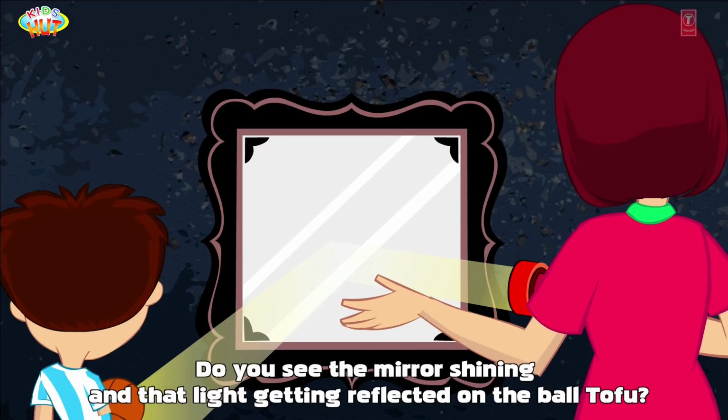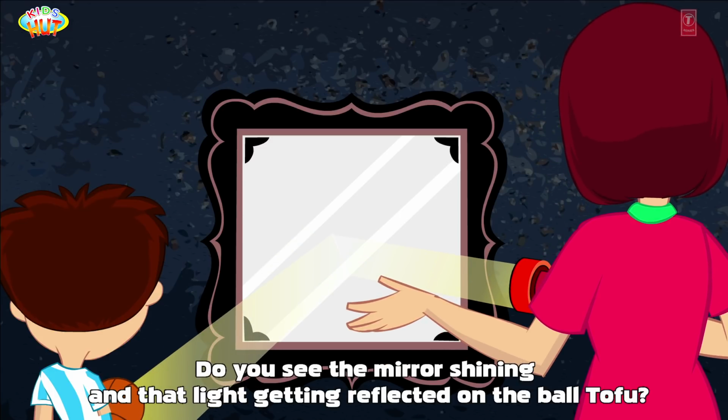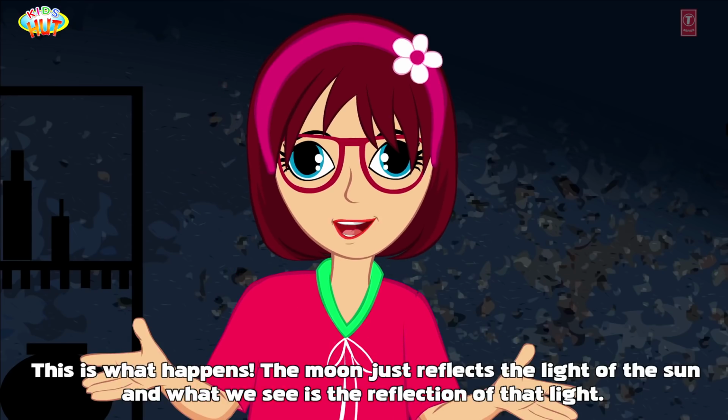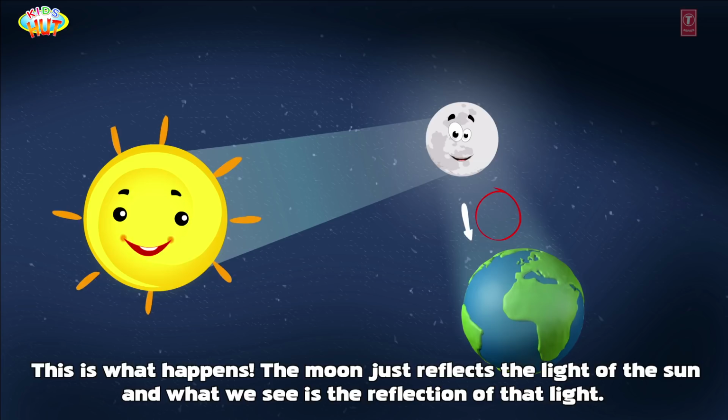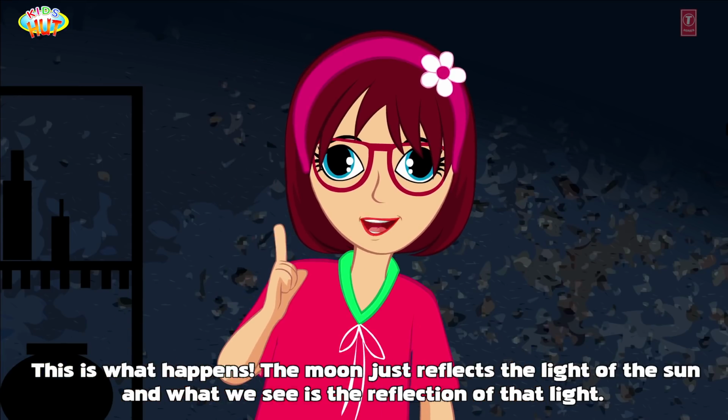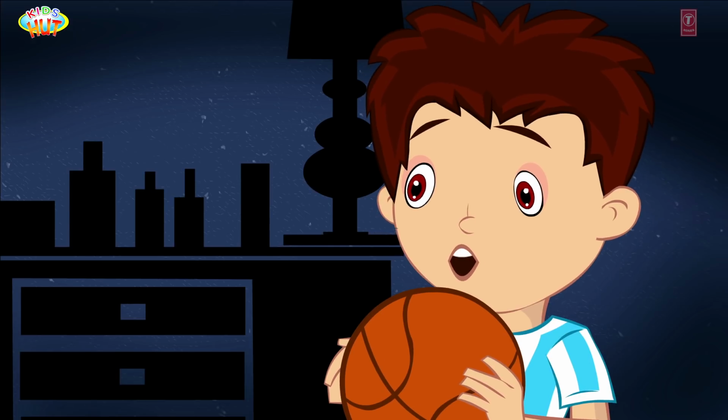Do you see the mirror shining and that light getting reflected on the ball, Tofu? Yes. This is what happens. The moon just reflects the light of the sun, and what we see is the reflection of that light. Oh.